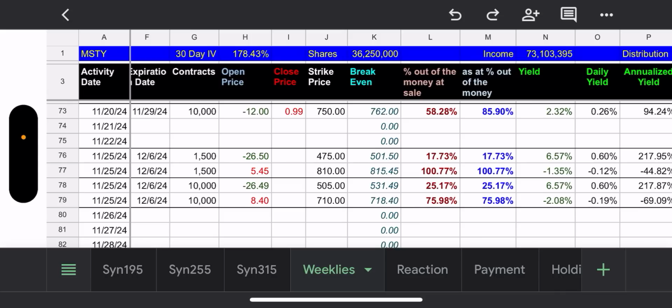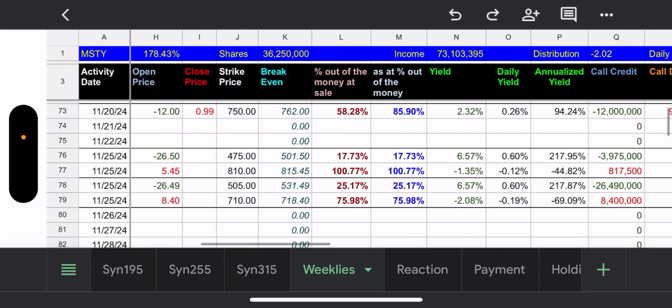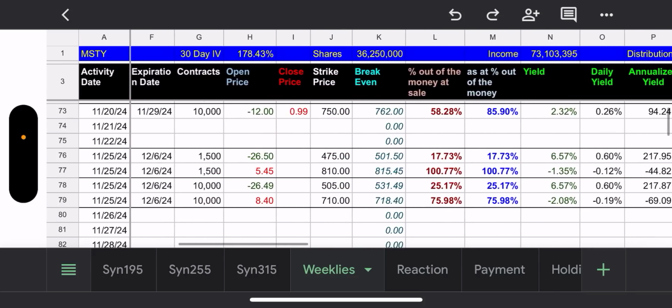And then guess what? They closed it out early. They paid 99 cents. So in the end, this trade profited $11 million. Awesome. So you know what you do when something works? You do it again, right? You do it again. But no, not Misty Fund Manager.